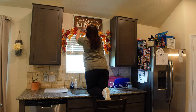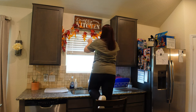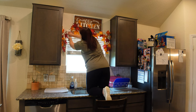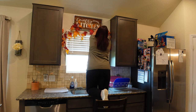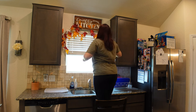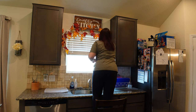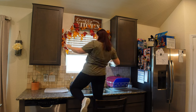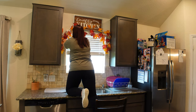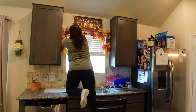So pretty much what I'm doing is just fixing the leaves the way that I want them and getting it into the position that I like and the way that I feel looks best. Once I finally get this the way that I like, I'm gonna go ahead and start decorating the windowsill.